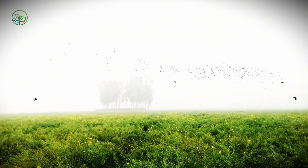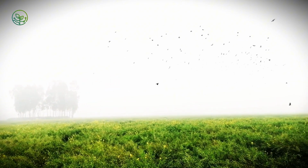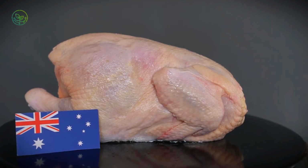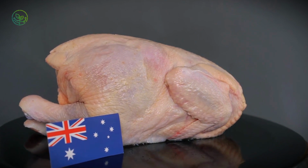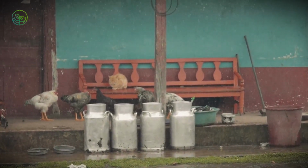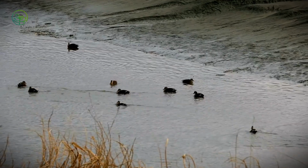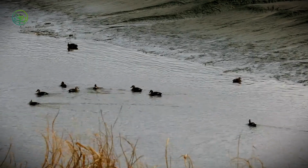Unexpected delays can be devastating, especially when caused by factors beyond a transporter's control. Political disputes, trade disagreements, or sudden policy changes have all disrupted poultry shipments in the past, forcing exporters to find last-minute solutions to prevent losses. In some cases, trucks filled with live chickens have been stranded at borders for days, with no clear resolution in sight. Without proper ventilation, food, and water, birds begin to weaken, and if authorities do not intervene quickly, entire shipments may be lost.